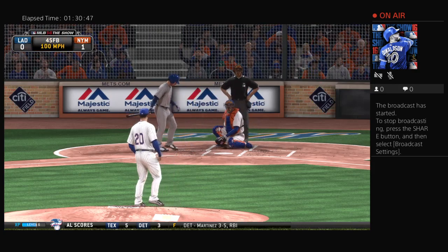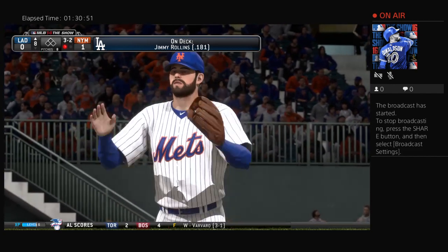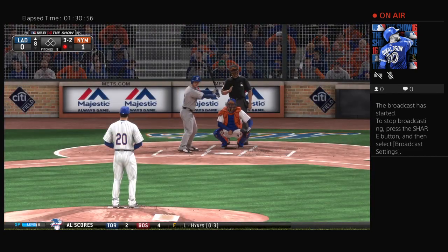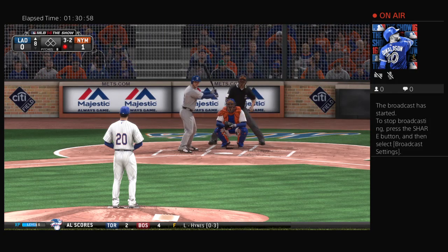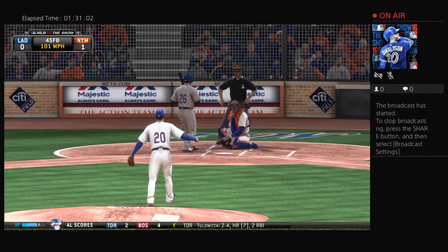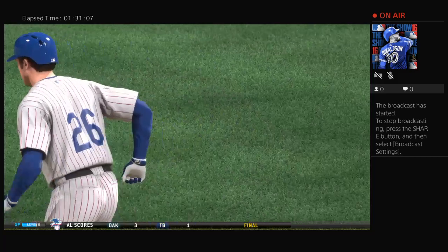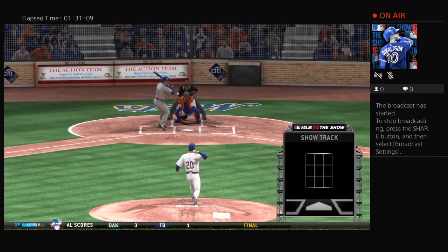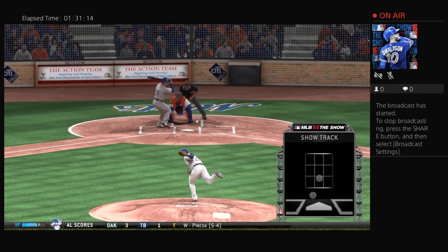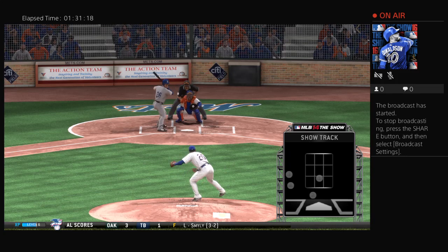Full count, 3-2. Another tough pitch and a tough call there. He couldn't get him to bite again, so he's worked it from 0-2 to 3-2. 1 out, nobody on. And he lays off, ball 4. So now the potential tying run here is aboard late in the game. That's a real good at-bat there. He fell behind 1-2 right out of the gate, but instead of going out of the zone to protect, he was able to lay off 3 straight and get his guys a leadoff base runner.